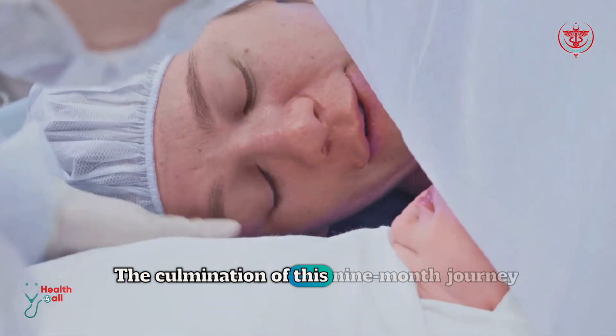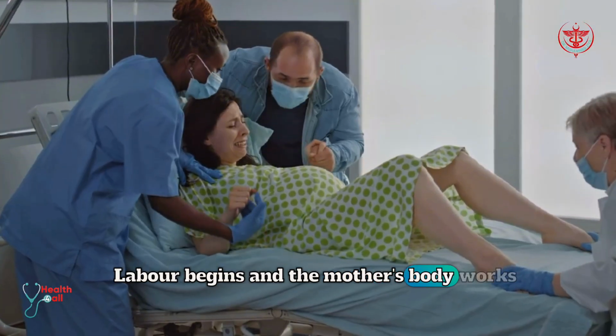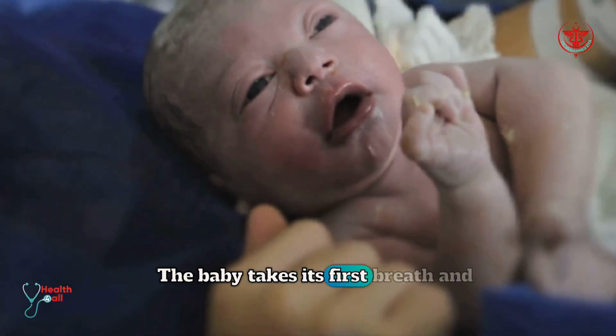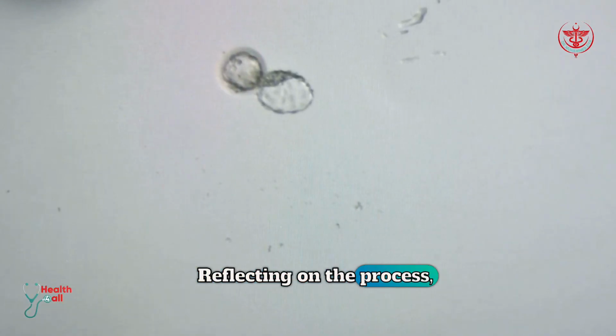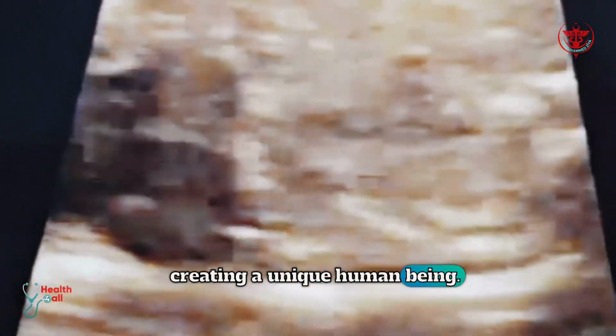The culmination of this 9-month journey is birth. Labor begins and the mother's body works to deliver the baby. The baby takes its first breath and the umbilical cord is cut. Reflecting on the process, it all started from 2 single cells. These cells formed complex tissues, organs, and systems, creating a unique human being.